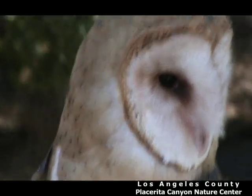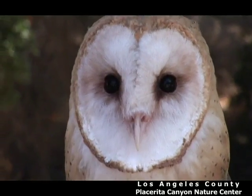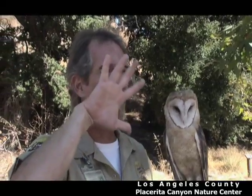The facial disc is designed to channel sound, almost like a radar dish, to the ears. There are channels that pick up the sound waves and then direct them to the ear. This facial disc is typical of all owls that I can think of, and is to collect sound. They fly and they sweep their heads from side to side. One ear picks up higher tones and pitches than the other, so they can actually triangulate and narrow in on their prey source, almost entirely by hearing. They don't have to see their prey.